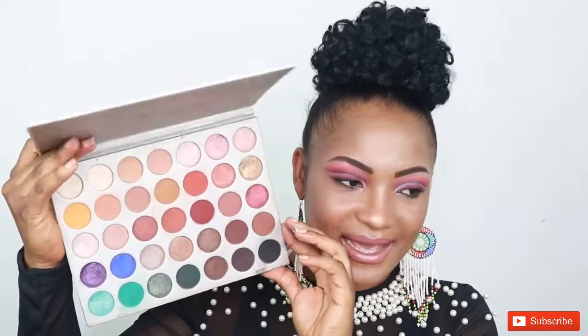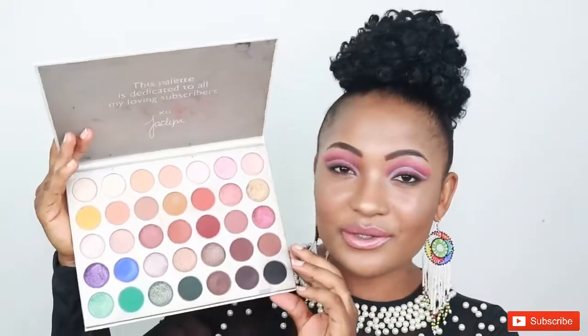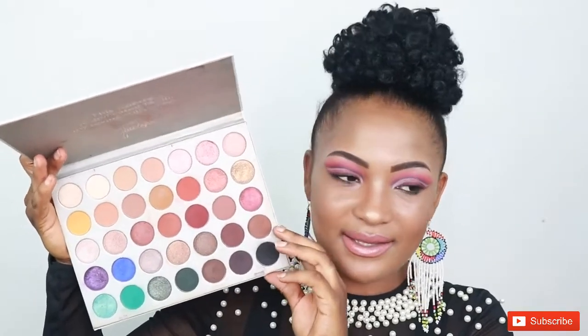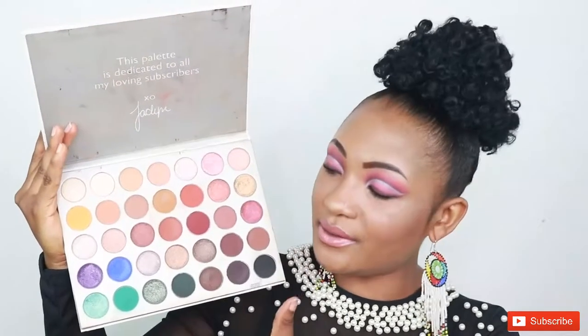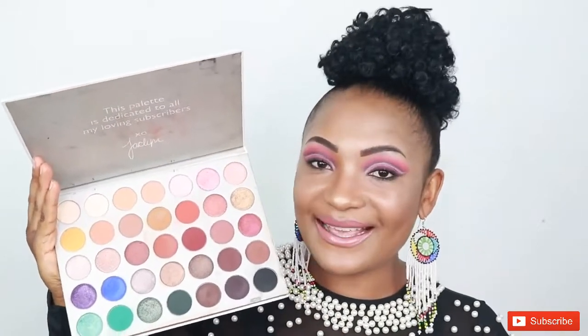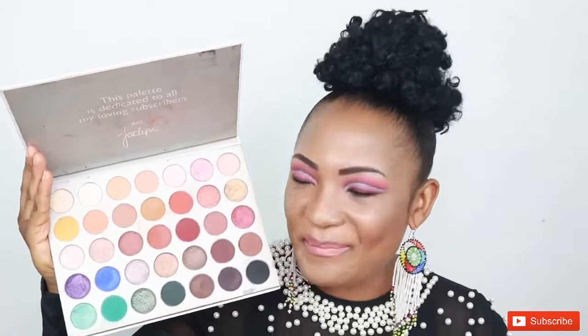Till today, you guys, this palette is actually the most sold palette in the whole world, and it's not for nothing. I'll be traveling to Paris and Spain in 3 days, and this is the palette I'm taking along with me. I could create so many looks with this eyeshadow palette, so many looks. When I bought this palette for the first time, I felt like a kid in a candy store. I was so happy.